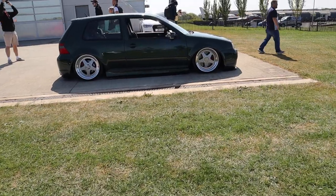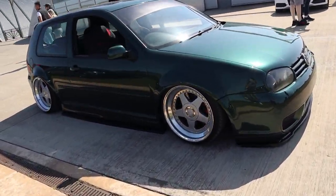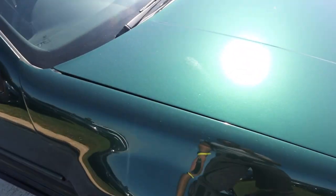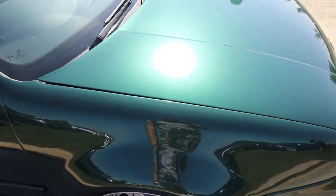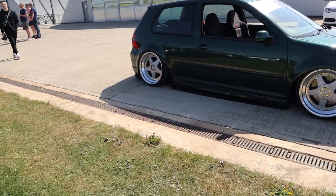Which one? That one. Oh wow, yeah, that is nice. Quality, that. Is that the same colour as your Golf? No, that's weird. But yeah, I like green. I wish my car was green, to be honest.